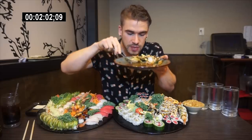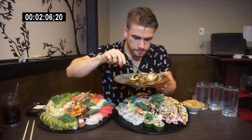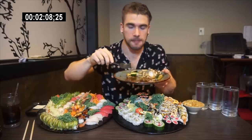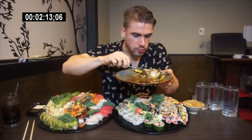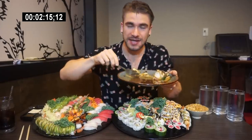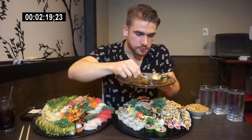Down the veggies. Onions, mushrooms, zucchini. Perfect. Nice and al dente.